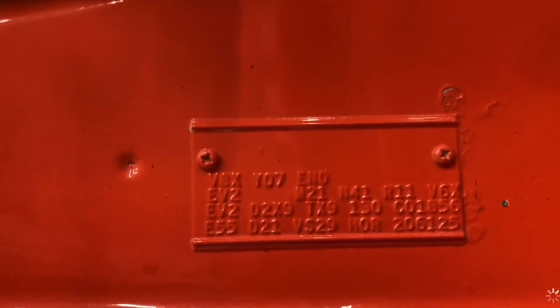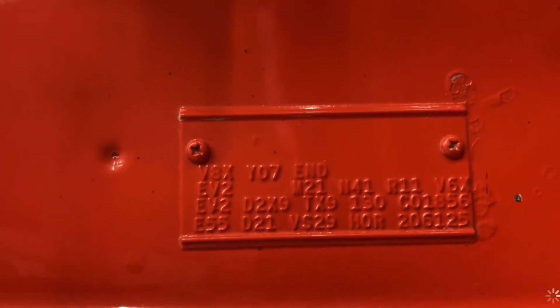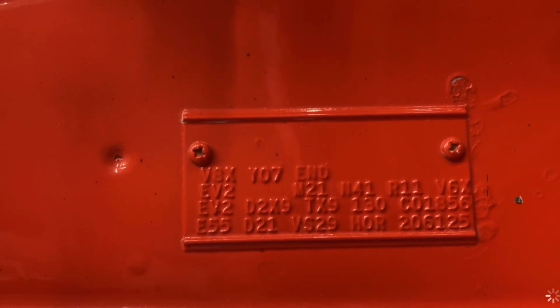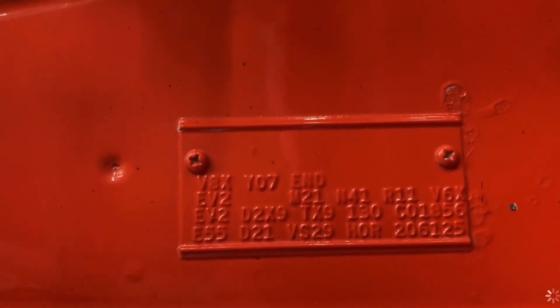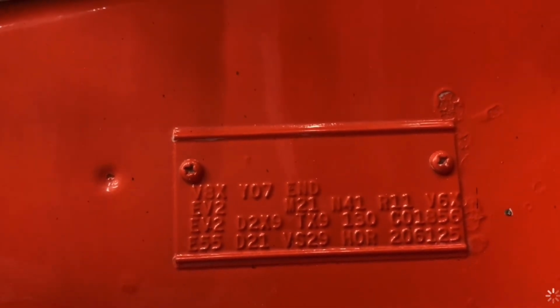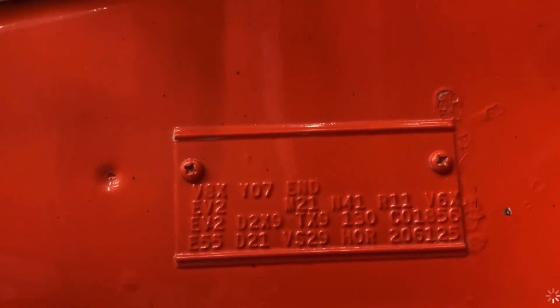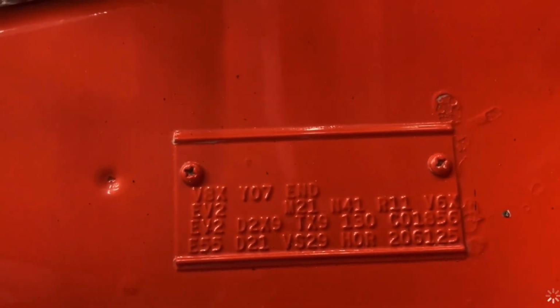So we got a fender tag here. Non-vinyl roof car, that's why it's got EV2 twice. So we got Hemi orange top and body, so again, no vinyl. E55, D21, that's a 4-speed. VS29 is your Dart Special, two-door sports coupe. H is 340. 0 is 1970. R is where it was manufactured.